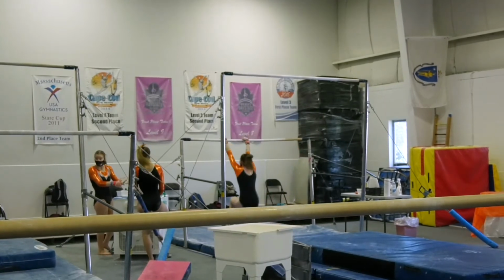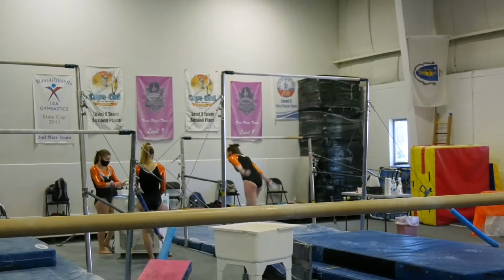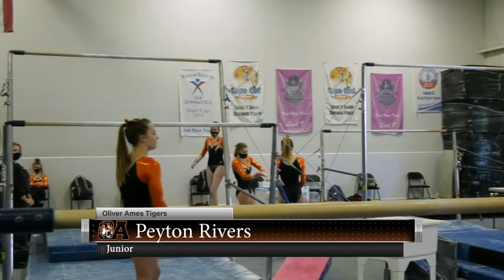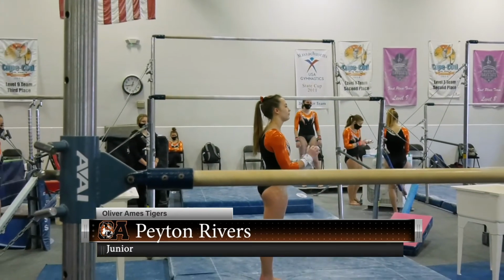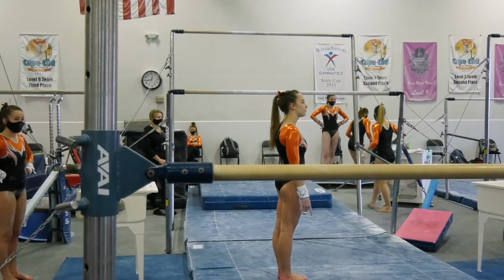The Tigers are still warming up. That is senior captain Ashton Latham. Still warming up. Not a problem. Up next, we do have junior Peyton Rivers, and we have a surprise commentator. We have senior captain Kiara Nagel.